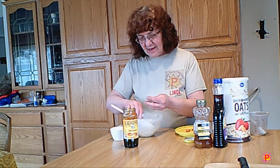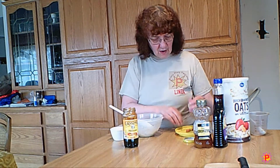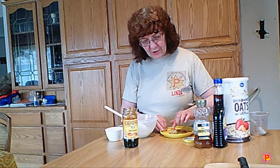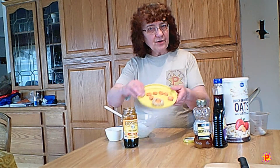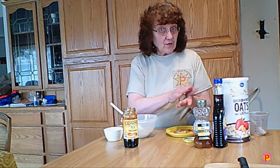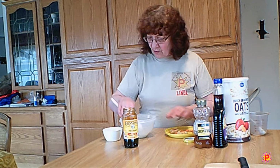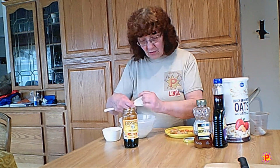And so I take a generous tablespoon, roll it into a ball, put it on a dish, and then push a carrot slice into the cookie. So it's like thumbprint cookies for your horses. From this, I probably can get about 7 or 8 cookies. I've got 7 horses, so 7 would be the optimal number to have. So each horse gets a treat.